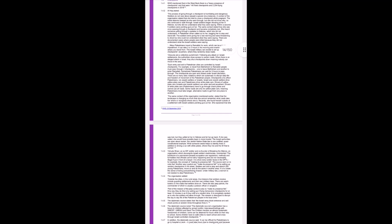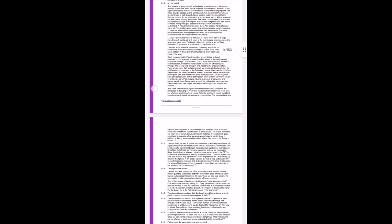And then let's continue. Each entry and exit to Palestinian cities are controlled by Israeli checkpoints. So earlier when we found that Gaza was de facto controlled by Hamas, well, that may be practically internal management, but if there are checkpoints and border controls, then there's a huge restriction and huge power on Israel's part over what goes in and what goes out. We'll see in a minute what that practically looks like.